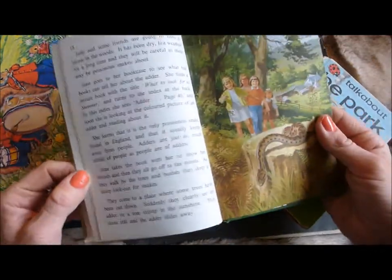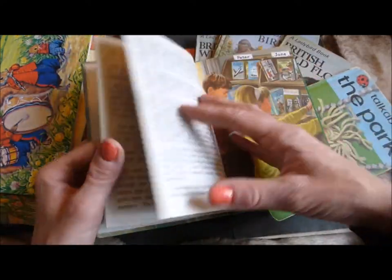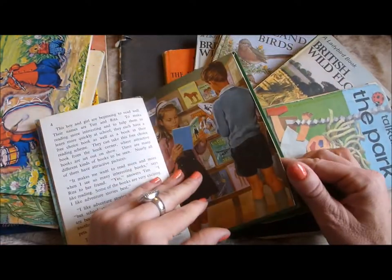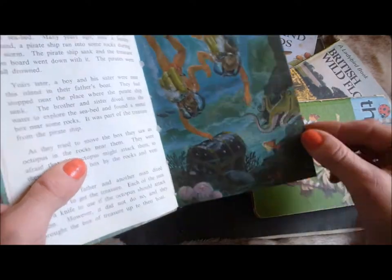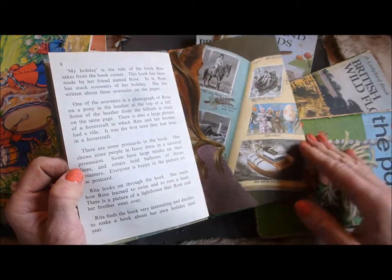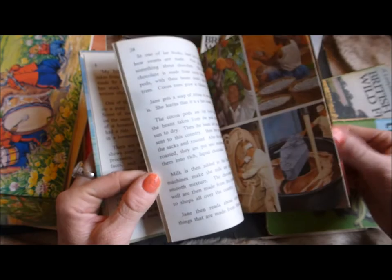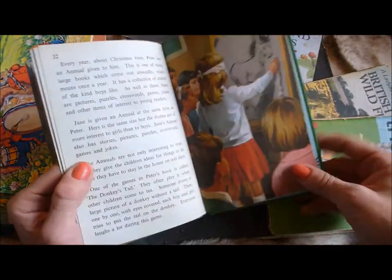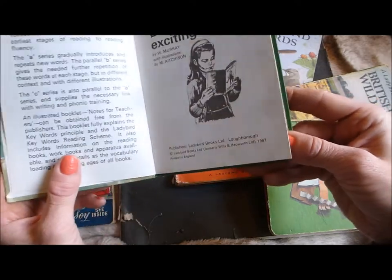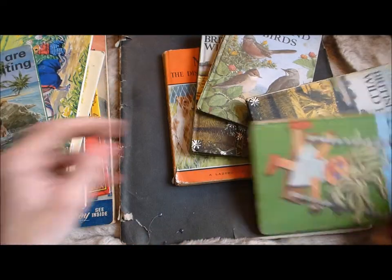It's got all different images in this one, which is rather nice because it has a whole variety of different pictures. And they're all in colour. The pages are really nice because they're not glossy. They'll be really nice to coffee stain, and you could write on them or paint on them. They haven't got a sheen to them, so they're just ideal. This one's dated 1967, so that's that one.